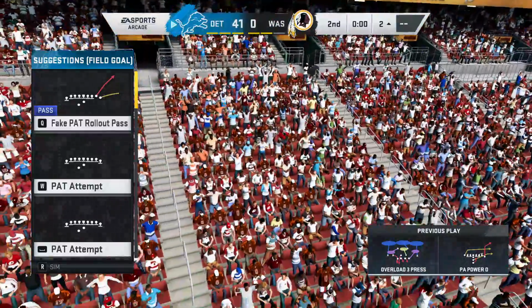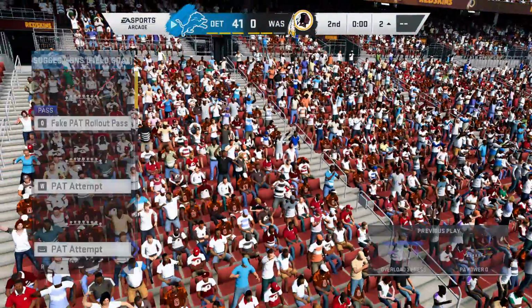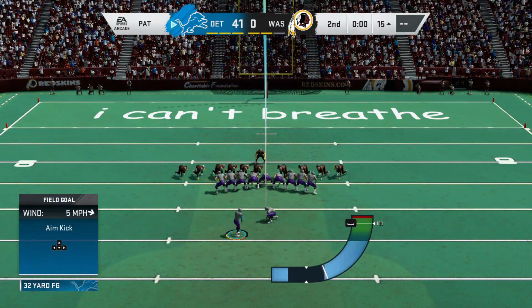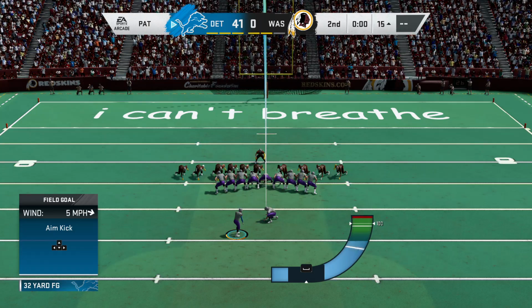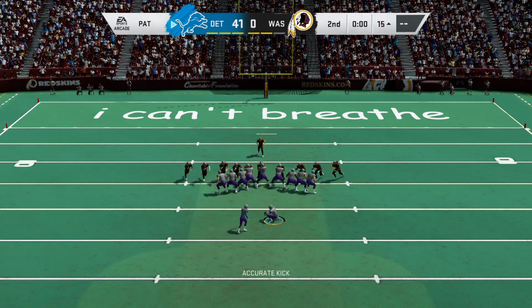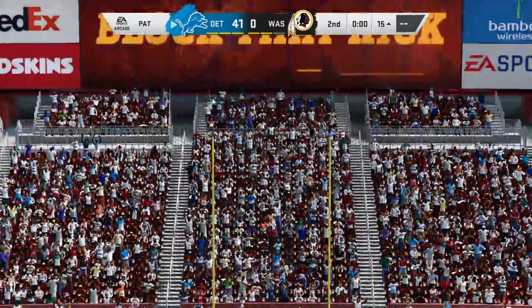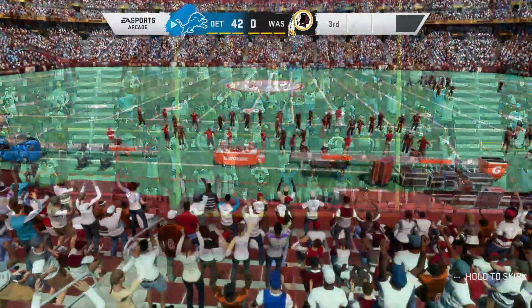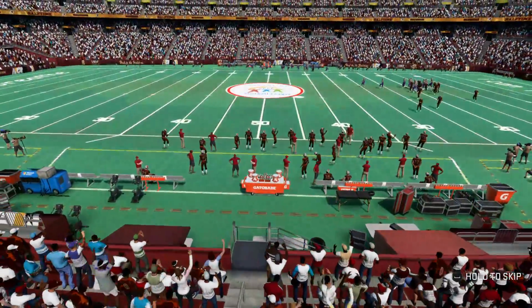The prayer is answered. How did they get that done? And they extend their lead, a little added cushion into the lockers. What a way to finish. Tremendous way. That's momentum that they carry in with them. Can they convert it and bring it back out to start the third quarter? Extra point good by Prater.